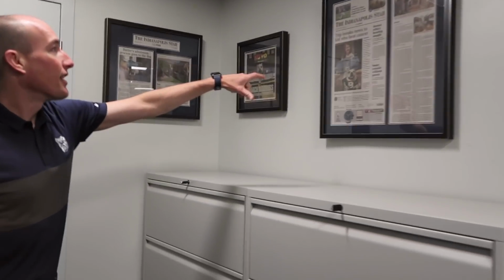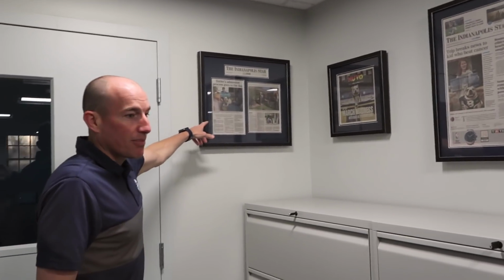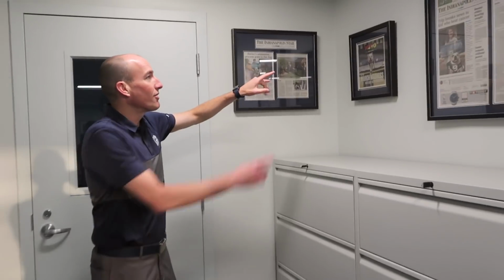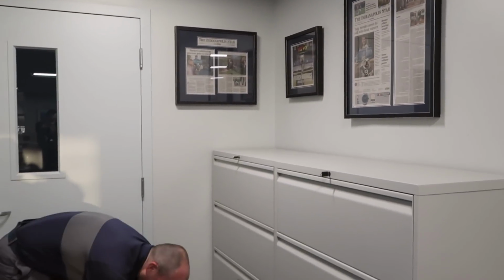Covers, front page of the Indianapolis Star, Nouveau, rest in peace. Another Indianapolis Star front page. This is two years running, front page Indianapolis Star for Tripp here. So we had to frame those up.